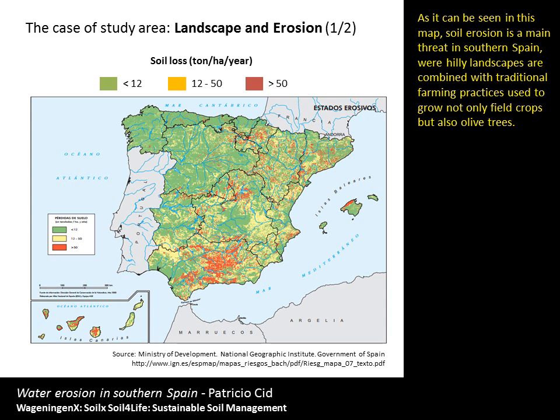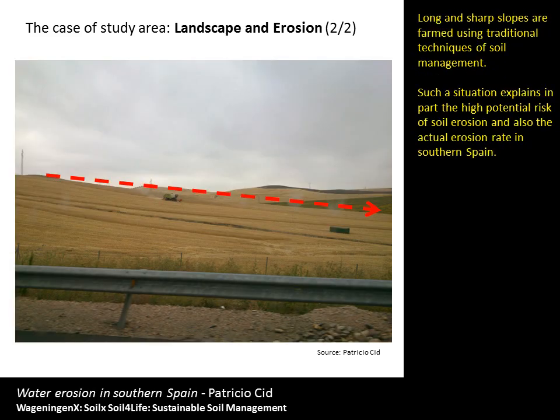As it can be seen in this map, soil erosion is a main threat in southern Spain, where hilly landscapes are combined with traditional farming practices used to grow not only field crops but also olive trees. In the case of study area, long and sharp slopes are farmed using traditional techniques of soil management. Such a situation explains, at least in part, the high potential risk of soil erosion and also the actual erosion rate in southern Spain.